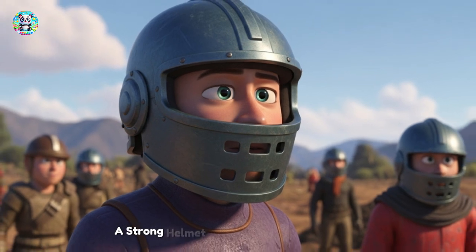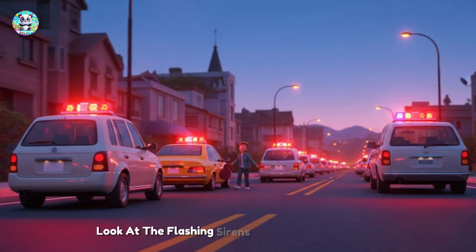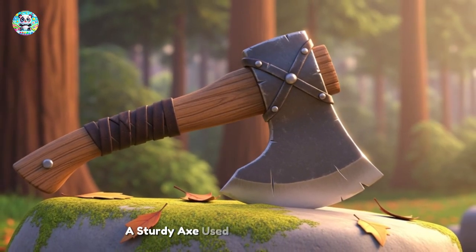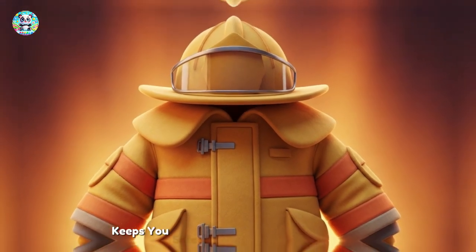A strong helmet protects firefighters' heads. Look at the flashing sirens, sound loud and bright. A sturdy axe, used to break down doors. Here's a cozy firefighter suit, keeps you safe.